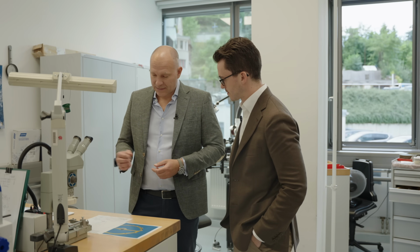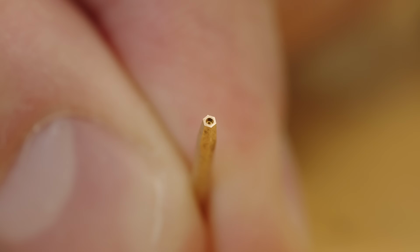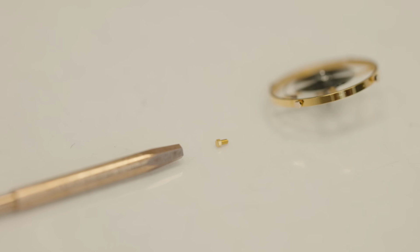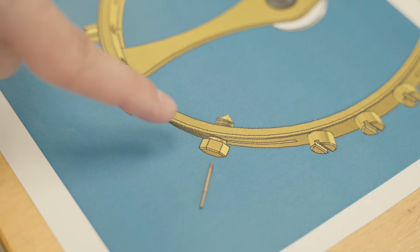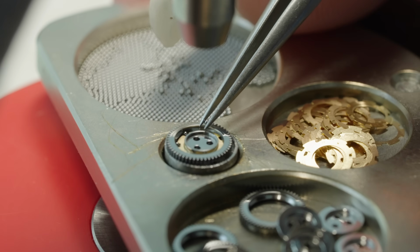This tool, that's a little key, and this key is like 2.1 millimeters long, and we have a diameter of 0.2 in the middle. There's a hole in the middle and the square where we can go onto the screw and we can unscrew. So moving that weight around with that screw is going to allow the balance to either speed up or slow down with its oscillation and swing. Absolutely.